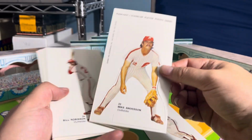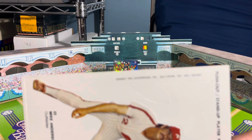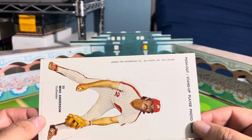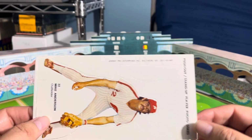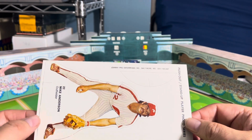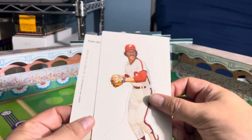So here is a guy named Mike Anderson, who was on the Phillies at the time. You will see that the copyright information says Johnny Pro Enterprises, Inc. in Baltimore, Maryland. There's even a phone number if you want to call them up, see if they're still around. I highly doubt it, but it's there if you want it.